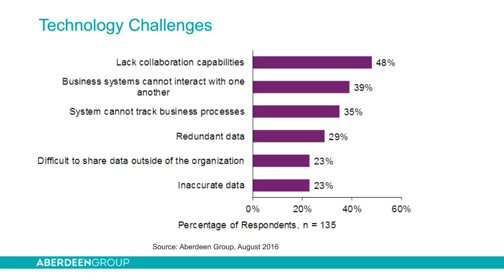Your suppliers are going to be expecting you to be able to share data with them. Sharing data will allow you to better plan and forecast for demand, purchase materials, ensure you get better prices for materials. There's all sorts of things that you're missing out on when you have inadequate technology today. And then lastly, inaccurate data, which is unsurprising when you have challenges with technology. So how are organizations addressing this challenge or these challenges?